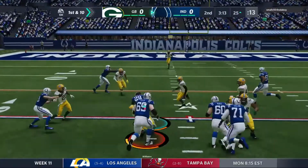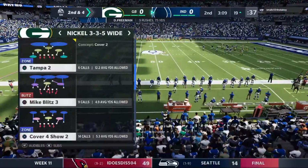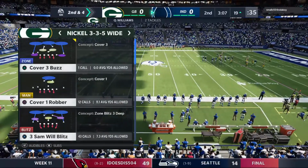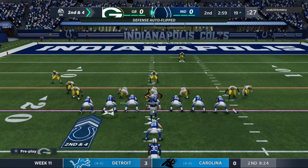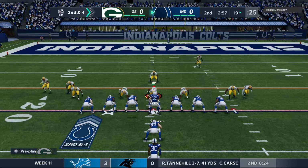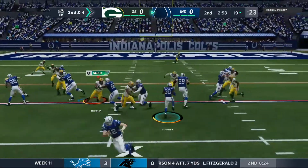Now it's Freeman. He'll get a nice chunk there on the first down run, and it's 2nd and 4. This drive is pretty clear. Almost feels like old school fundamentals, doesn't it? Want to impose their will on the defense. What's that, 5 straight runs? Yeah, 5 straight carries to start this drive, and like you said, the way it's working, they may just stick with it.